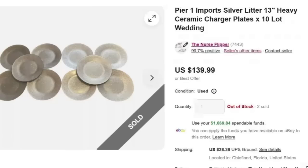And if you're at a garage sale, make sure you ask them where they got them. The pure ones tend to do pretty well, or if they still have the sticker on them. Excellent, excellent thing to keep an eye out for.